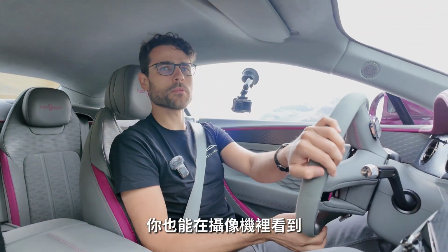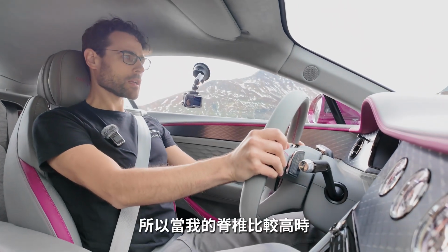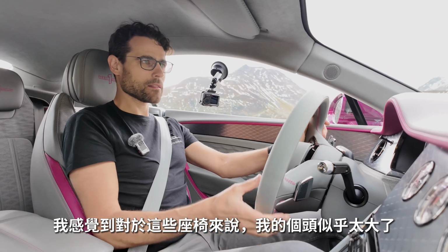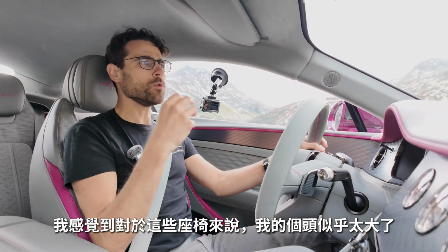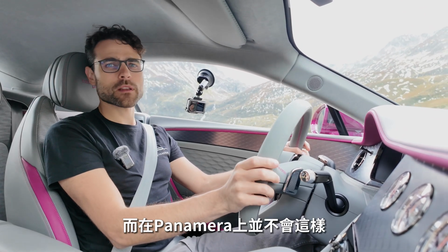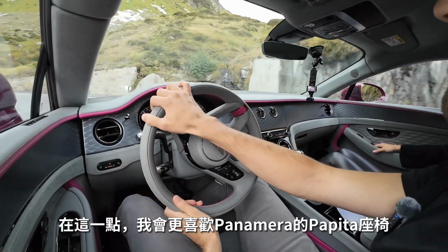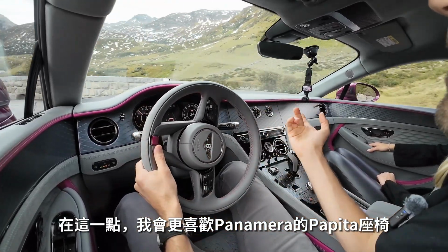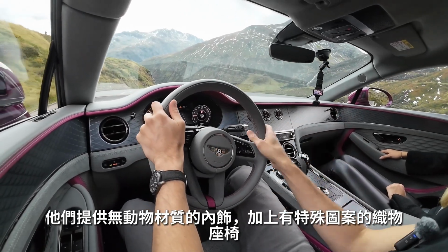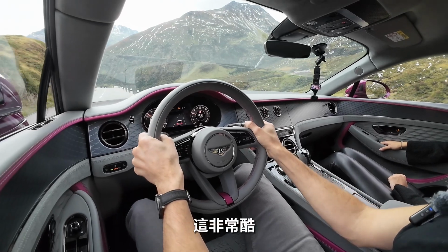And also, you probably can even see it here on our driving record camera. So when I would put my spine all the way up, I feel like, in combination with these seats, that I am too large for the vehicle while driving, and this does not happen in the Panamera. You know, so in this case, I would probably prefer the Panamera with the Papita seats. They also offer an animal-free interior with the fabric seats there with a special pattern. That's, for example, pretty cool.